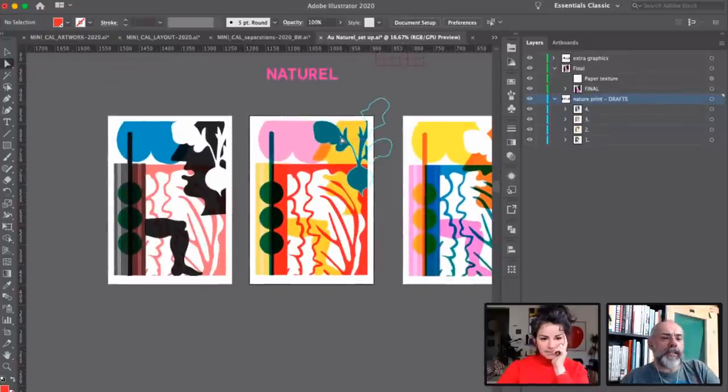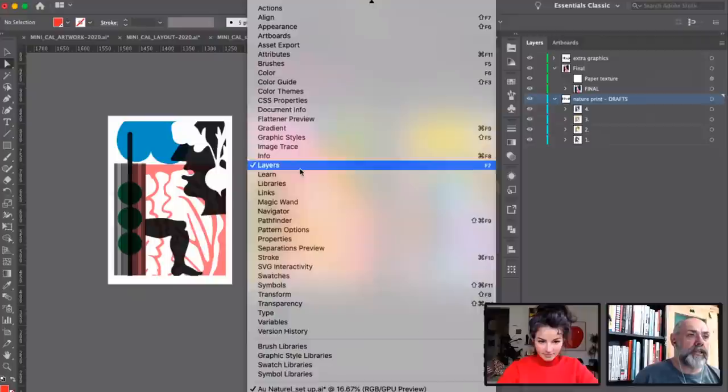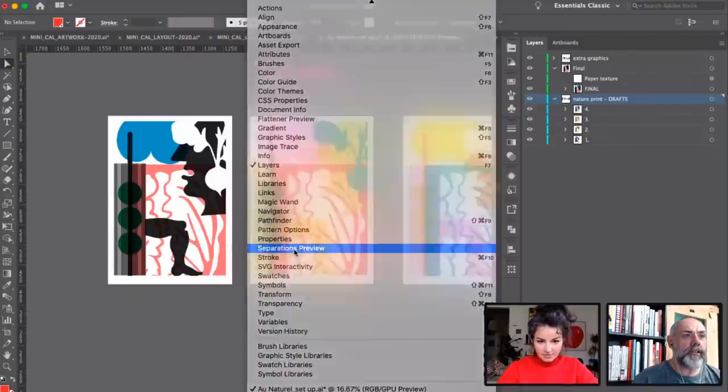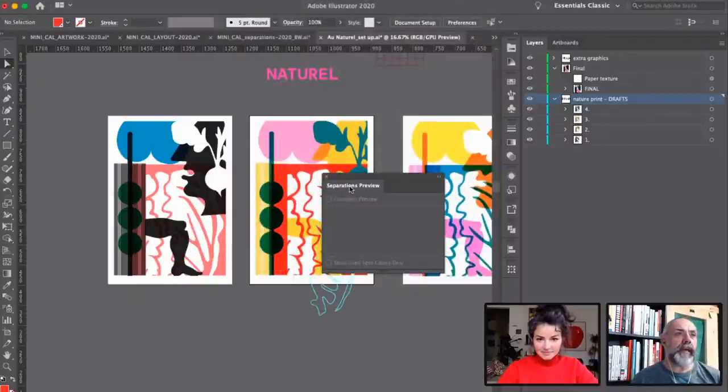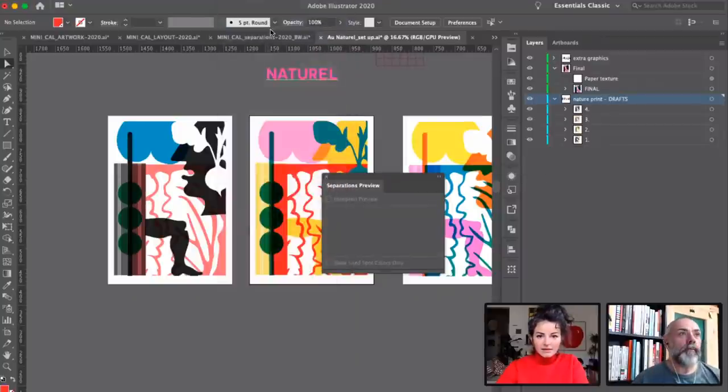Do you ever use the separations preview in Illustrator? Have you ever? No. Oh, right. So where you are now, because this won't hurt your artwork, if you don't mind, go to the window menu up at the top of the screen, and from there go down to separations preview, just there. You'll need to be in overprint preview mode, so you can actually do that from the view menu. Go to the view menu, go to overprint preview. It's just at the top there.